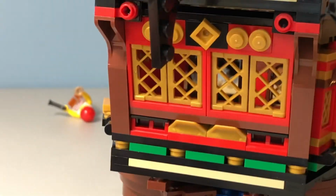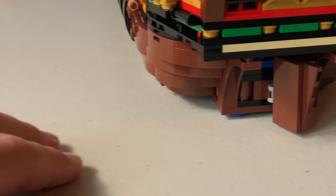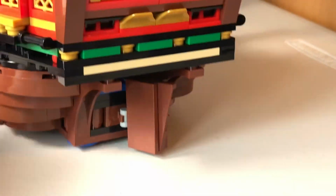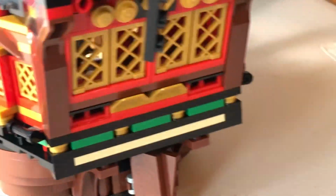I also really like the back design of the ship with this sail and this other details here. Also never thought of putting a 1x1 plate like that. The back of the ship is pretty cool. It does have a rudder and all that. That matches pretty well with the rest of the design. The back of it is not the most appealing view of it, in my opinion. I definitely think the side profile view of the ship is the strongest.